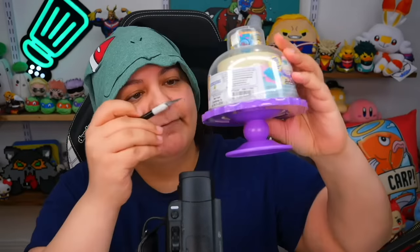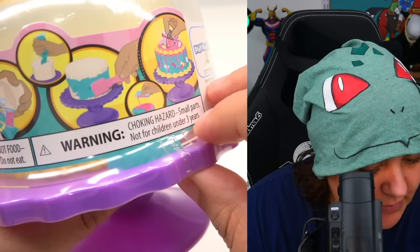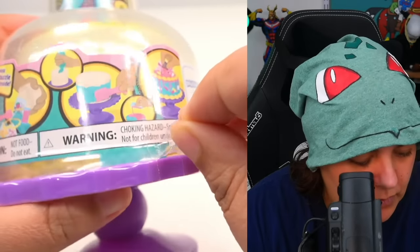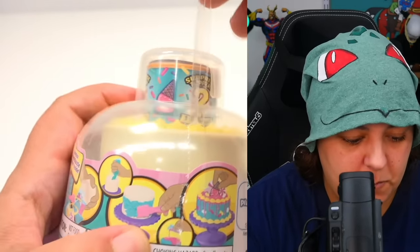Voila, here you are. So let's go ahead and see what we get inside. Oh, okay. It seems like it does open basically like any other mystery box. We have a strip over here, so let's, oh. Okay, oh, let's hear that.